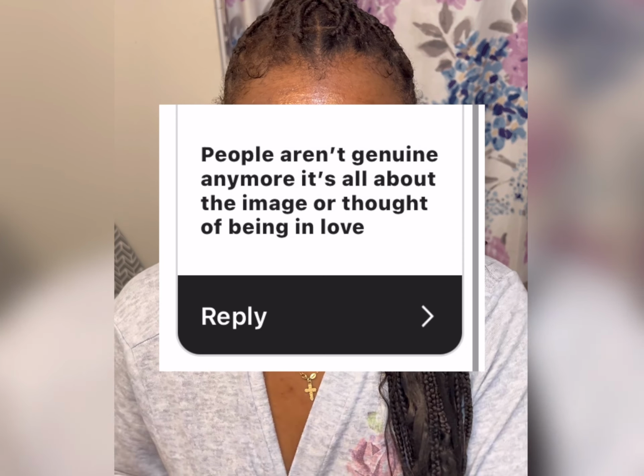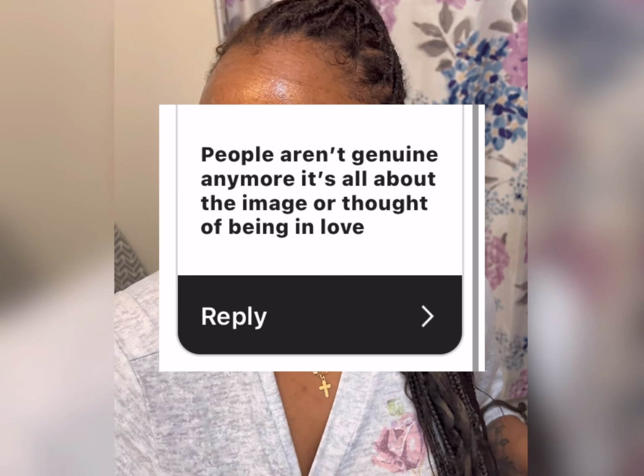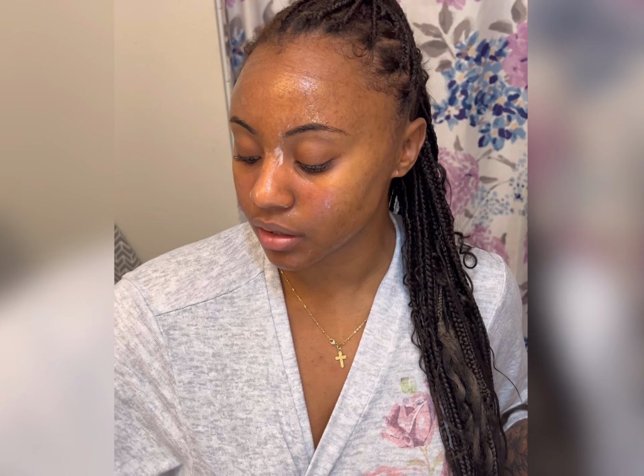So whatever. This one says, people aren't genuine anymore. It's all about the image or thought of being in love. I believe that to an extent. I believe that a lot of us have had hardships when it comes to being with someone, and it's just not working out. So now we have this negative view on love. But my friend, I do still believe that there's love out there, because God did not make us just to be here all single and by ourselves.